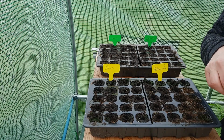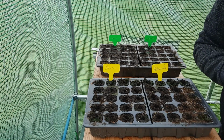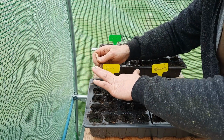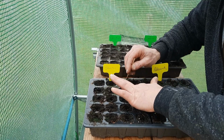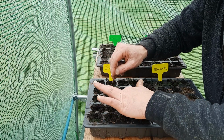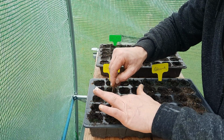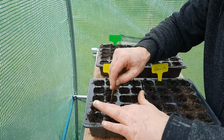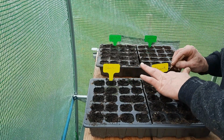I suppose the burning question is, do I want to do a few more buckets of carrots? I think not. Maybe next week. One thing that is doing well is the carrots. They're following on nicely from each other. Right.